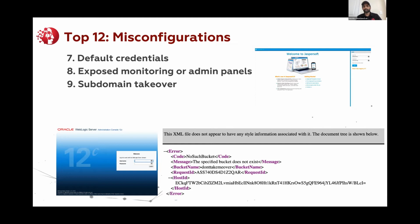Along the same lines, exposed monitoring or admin panels. We find a lot of cases where DevOps teams need to monitor their infrastructure. So they're collecting different metrics like network utilization, CPU, and all sorts of stuff, process details. And as an attacker, that kind of information, if it's just lying out there in the open, it's really, really valuable. You get so much detail about what's happening that you can then use and pivot and do stuff with. So that's something to be aware of. And a lot of the times these aren't protected with authentication at all. They're just open completely. And so that can be really damaging.